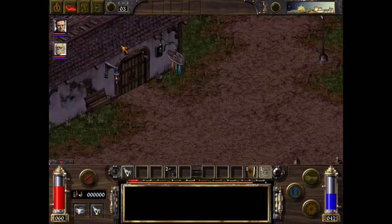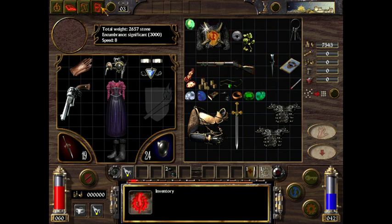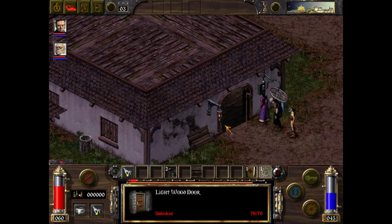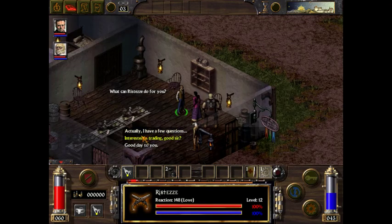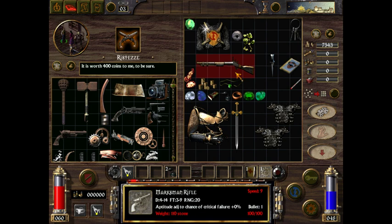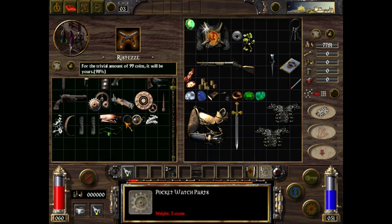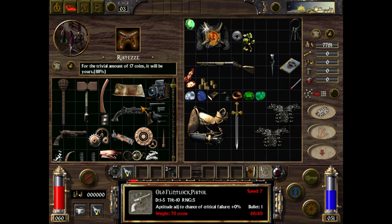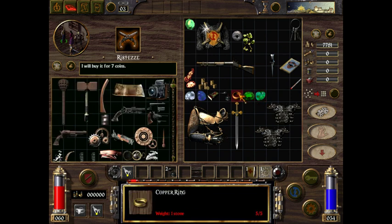Oh, I am weighted down with junk. Okay. So let's get rid of things we definitely don't need. Also, oh right, I need to keep the copper rings. Copper ring and capacitor, I can make those awesome haste rings, right? Those tech haste rings. So I should hold on to the copper ring.